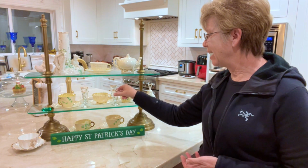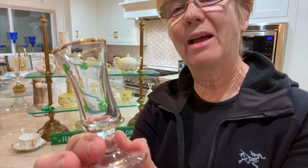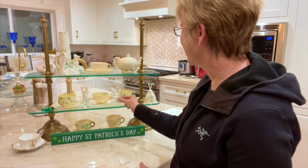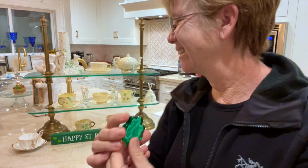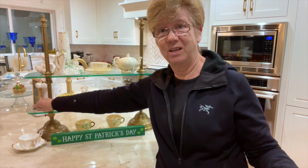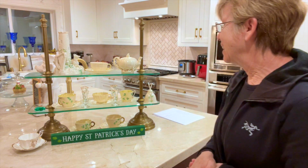In addition, I have these gorgeous little shamrock, I guess they're after dinner drink glasses or sherry glasses with the little shamrocks. I love those. And I have also a little green glass shamrock. As you know me, I have a whole tub of St. Patrick's Day decorations, but this does not reflect those. This is just my St. Patrick's Day china. And I like the way it looks, and I'm going to tell you a little bit more about it.